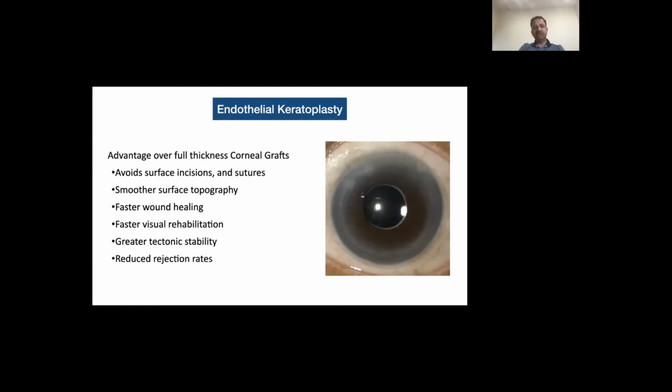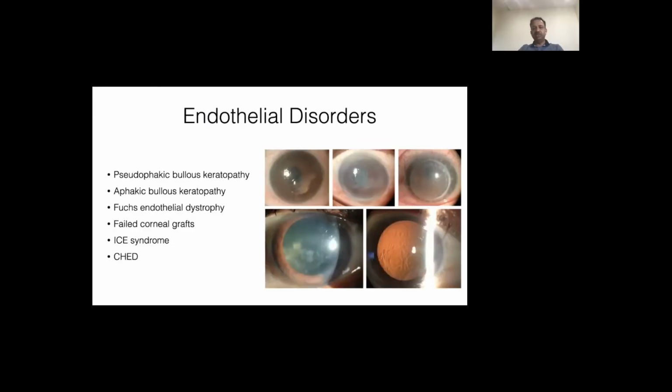You have greater tectonic stability. By transplanting a lesser amount of donor tissue, you have reduced rejection rates as well. And all the associated complications with sutures can also be avoided when you do endothelial keratoplasty. It's done commonly in our practice.